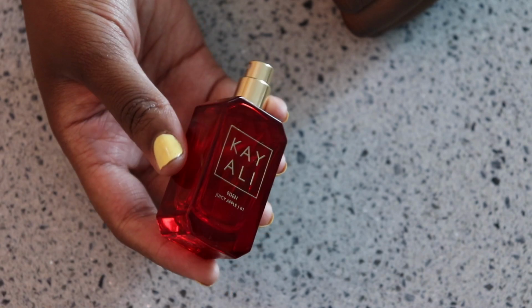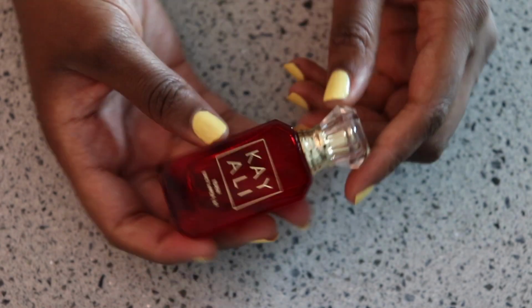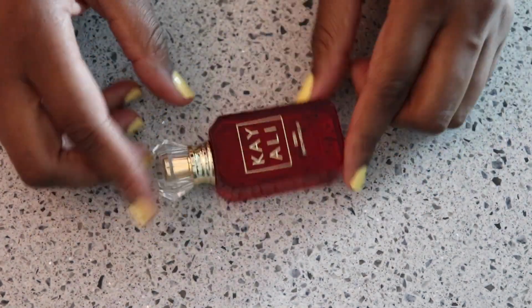It has lychee and raspberries and pink grapefruit and tart and blackcurrant and jasmine. It's like a fruit cocktail in a bottle. So I absolutely love this fragrance, and I definitely recommend it for the spring summertime.